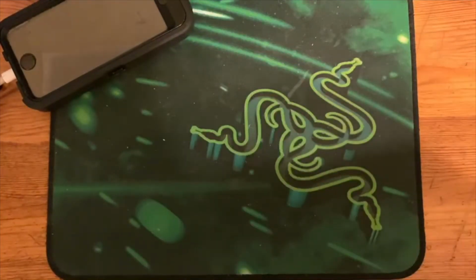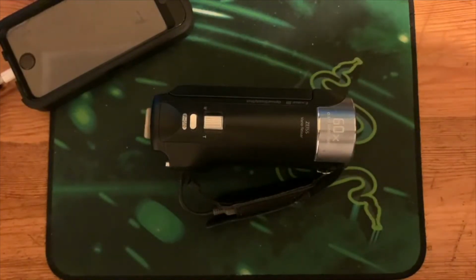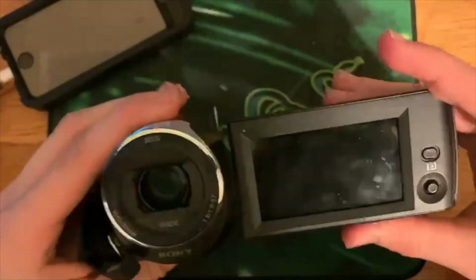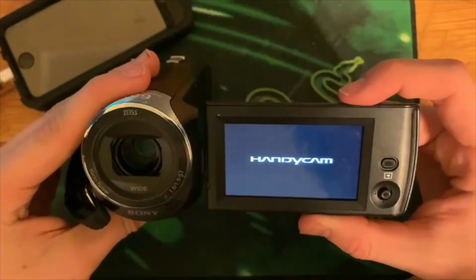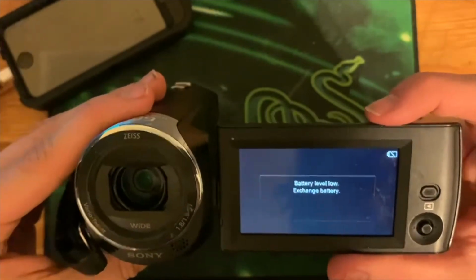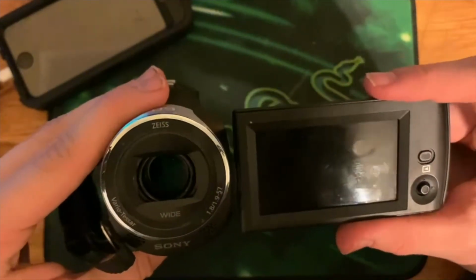And last but not least, the Sony Handycam CX405. This is the same camera from the Finding Old Videos video. As you can see, the camera battery is so dead because I don't use this thing. Oh, I saw it for a quick second.